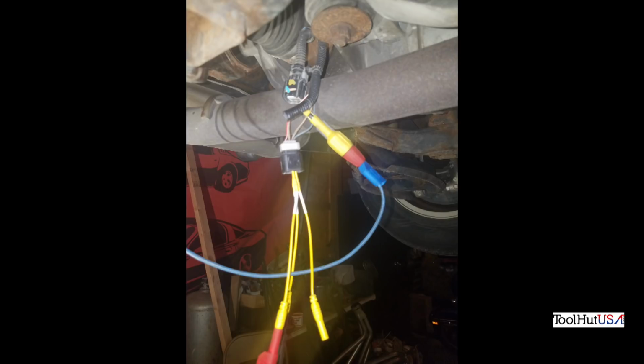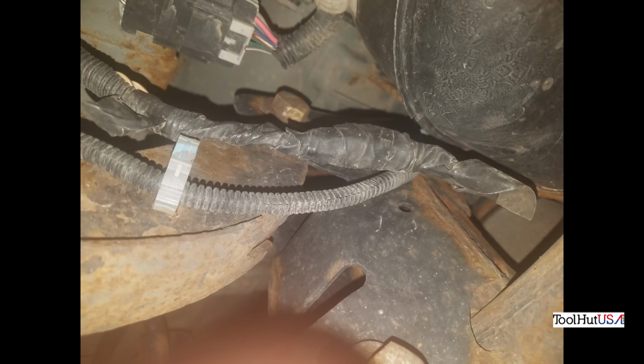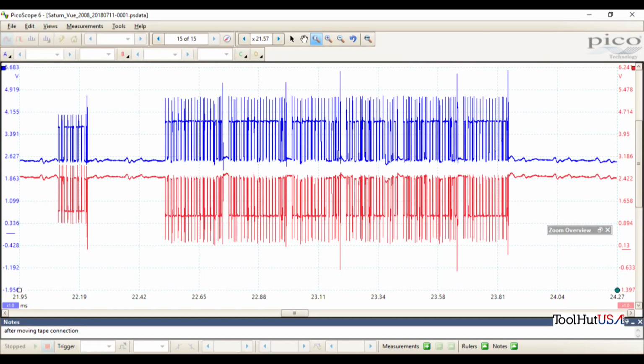I start looking around the car, and I see this mess, and it looks like somebody's been here. So the first thing I do is I grab this wad of wires that looks like it's taped up in a mess, and I just move it. Now, I haven't pulled on it, nothing else. I'm just pushing it up and down. And instantly, my CAN lines change. So I know without a doubt that my problem is inside this mess.